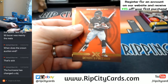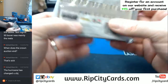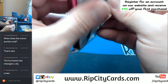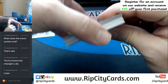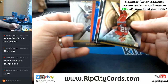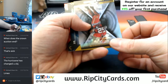Mariota 49, Freeman 299, and a Logan 75. And this is like the weird one. It's like was extra thick. I don't know if maybe we got it like a bonus card or something. I think maybe just a bonus card. Antonio Gates, Kirk Cousins, a Ryan Anderson.